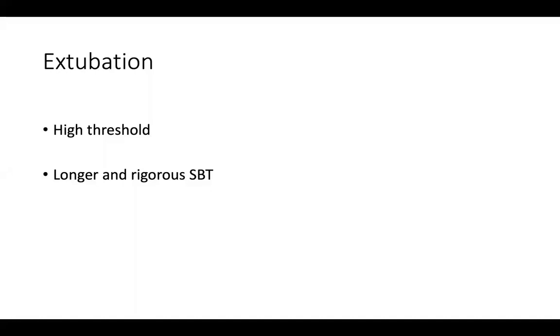Another topic is extubation. We have extubated a few COVID patients, but we'll be approaching that more and more as we move further into the next month. We perform a very long and rigorous SBT, typically as most people do, with minimal support for a couple of hours. And we have a very high threshold for extubation. We want very low risk for reintubation of these patients, because reintubation is not trivial from any standpoint.